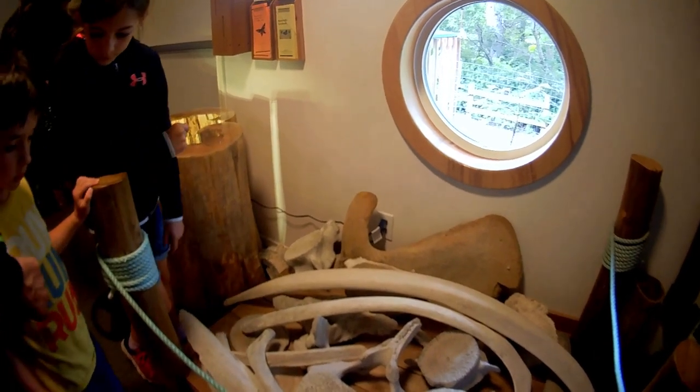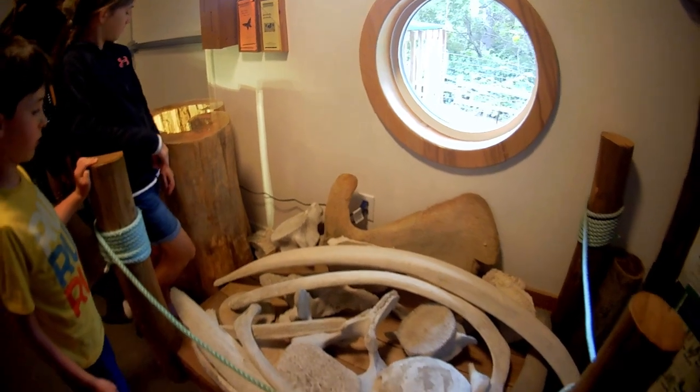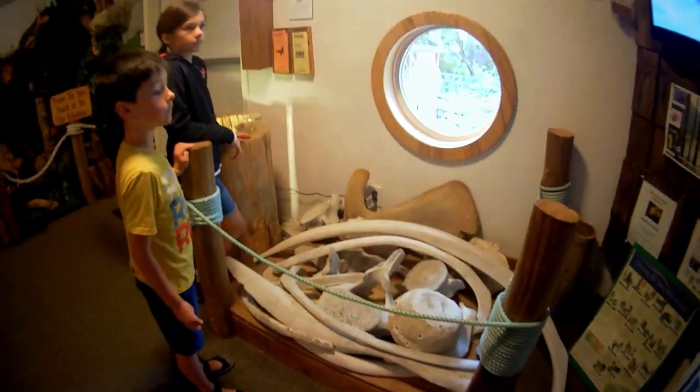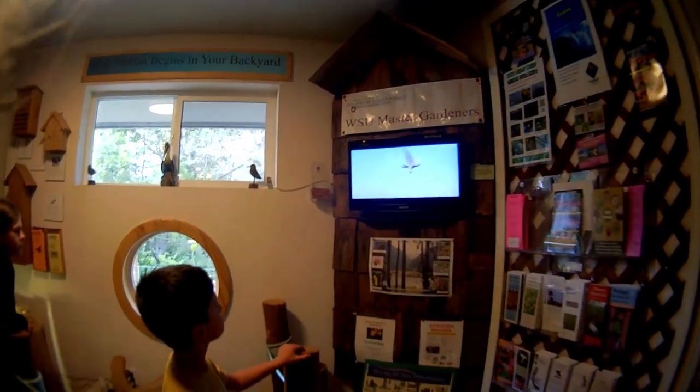A whale rib. What's this right here? A rib. And that's a whale rib. That's how big whales are. That's a snow owl. It is a snow owl. Good job. Well done. A mouse right there.